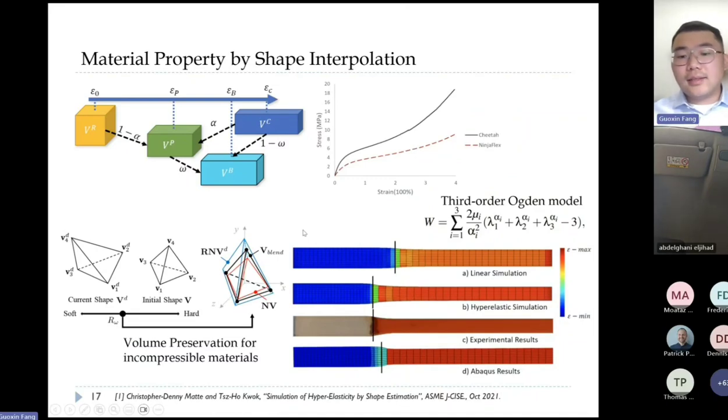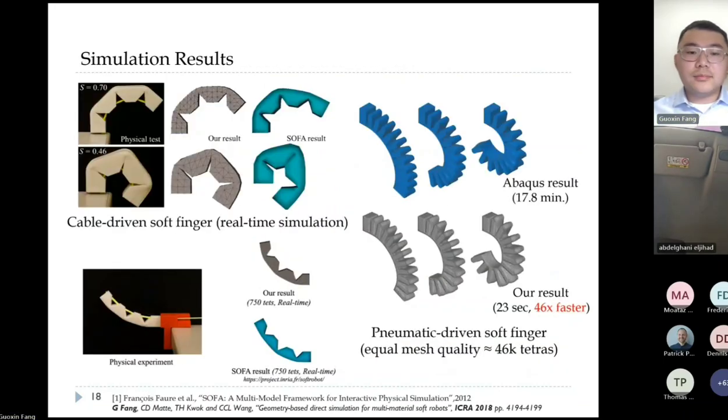We also extend it into hyperelasticity materials by including the nonlinear term. Here we use 3rd order models to fit those shape parameters so that we can better mimic the hyperelasticity materials in our simulator.